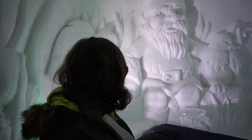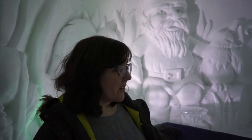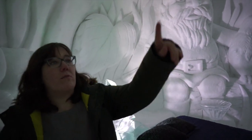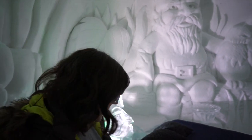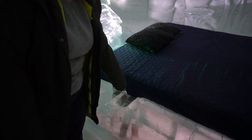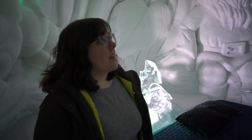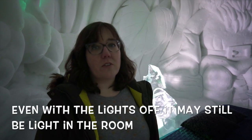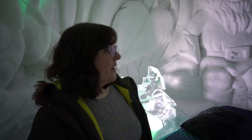Okay, so this was actually our room that we slept in. And one thing that surprised me was, you can see there's lights on right now. So they've got a green light back here to illuminate the gnome, and then over here it reflects some light, and on this little stool behind Mike. There's a switch right here to turn off the lights so that when you're sleeping you don't have these blinding LEDs. But one thing I found is, even with the lights off, probably because it's white and it's snow, you can still see. There's still light coming from the hallway, and it's still quite light. So it's not pitch dark.